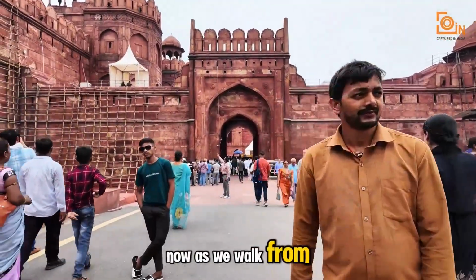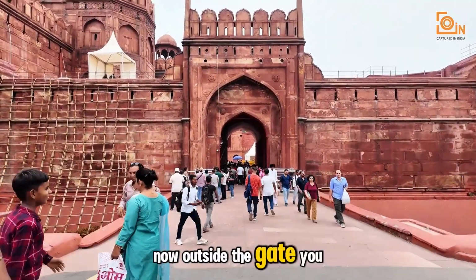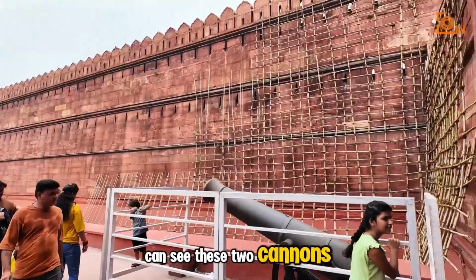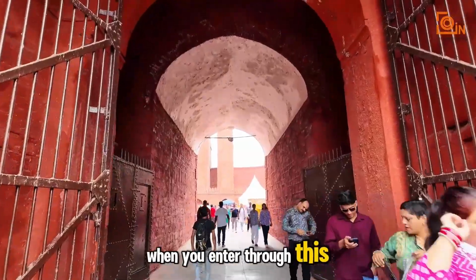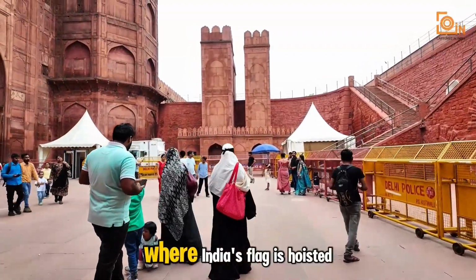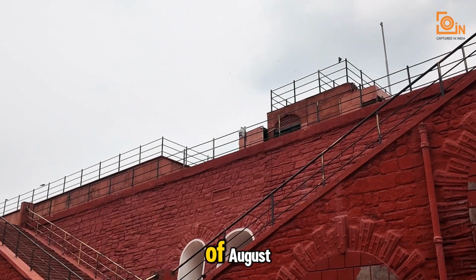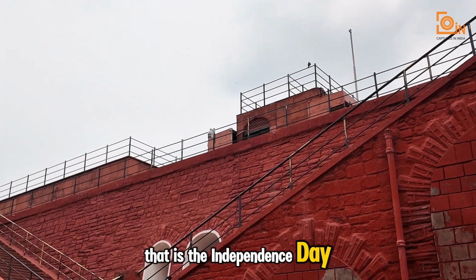Now as we walk from here, you can see our Red Fort. Outside the gate, you can see these two cannons. When you enter through this area, on the top right side, you can see a balcony where India's flag is hoisted on the 15th of August, that is the Independence Day of India.